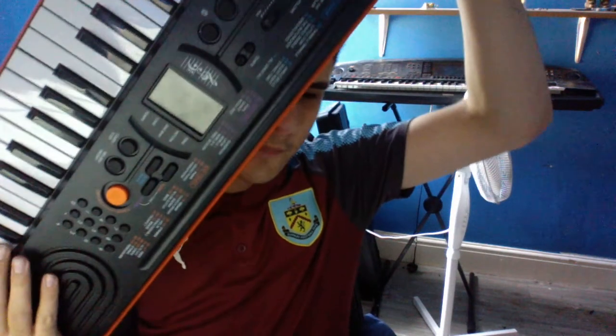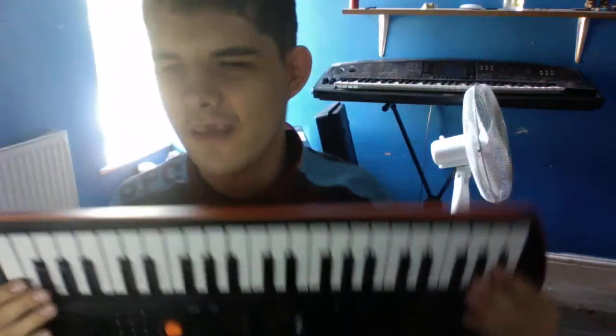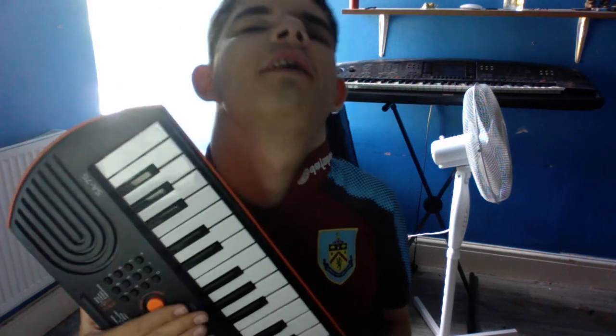So let me show you the Casio, just in case you're not seeing it fully. That's what it looks like. A very small Casio. This is the latest Casio I've gotten, because the last Casio I got was back in 2018.